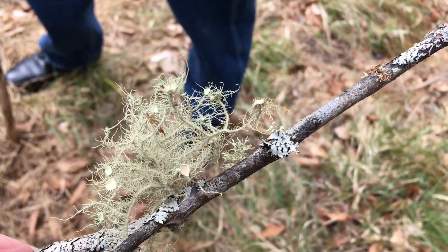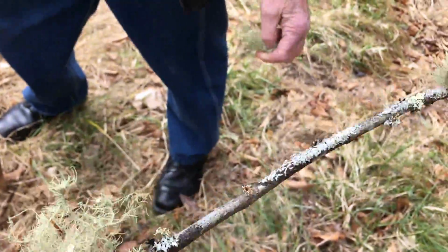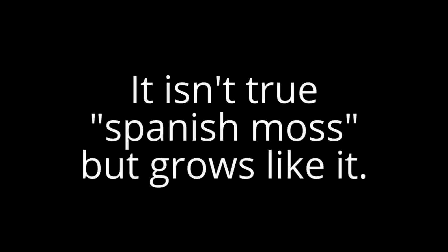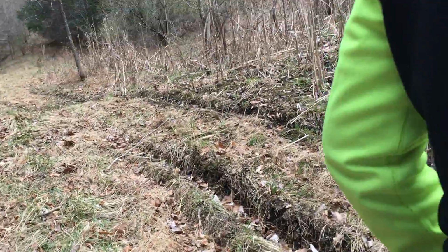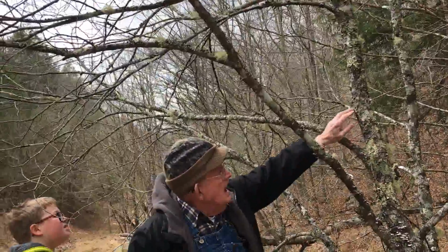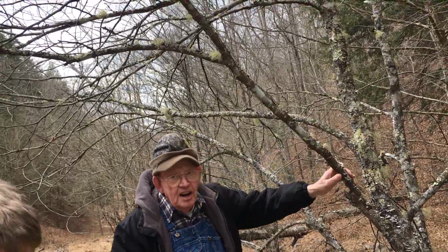Same thing. Spanish moss. And it could well have blown in here from Florida and got a start. All the trees have got it. Migrating birds could have helped it. See, here's what happened. You see all this scaly stuff? That's how the seeds got lodged on that. That's how it got a start.